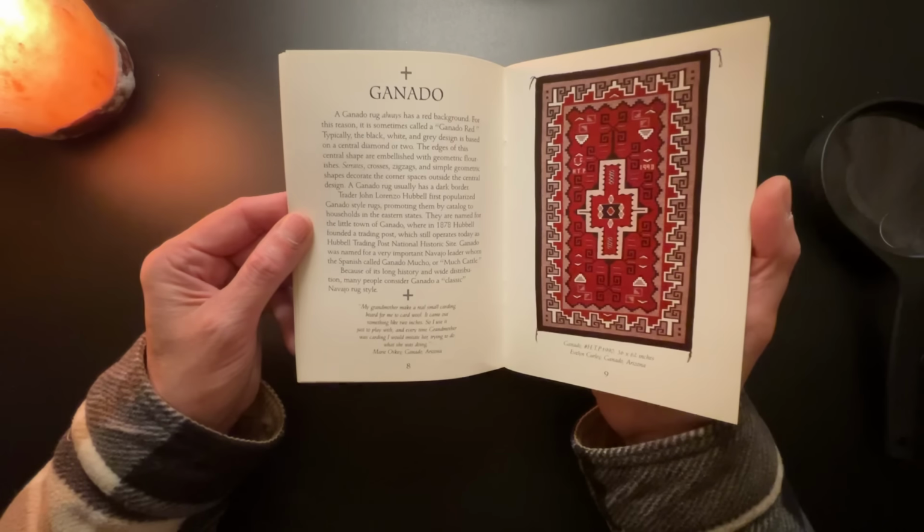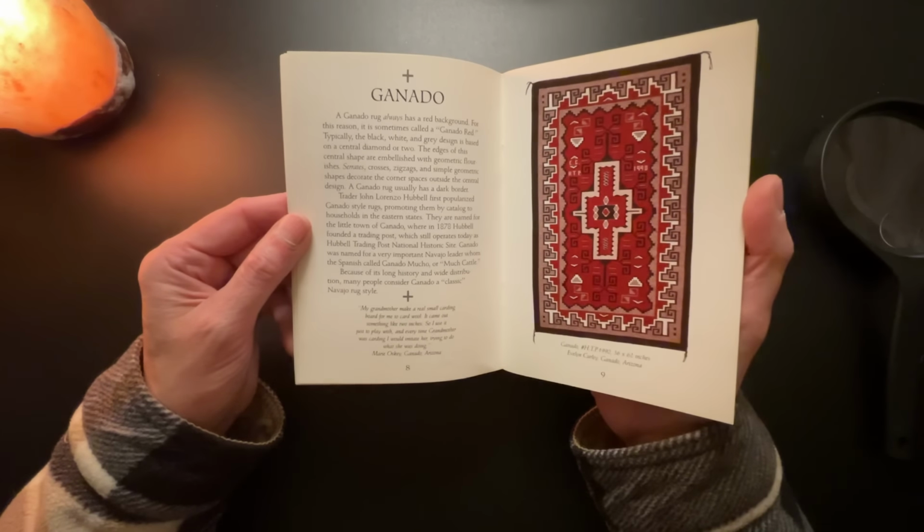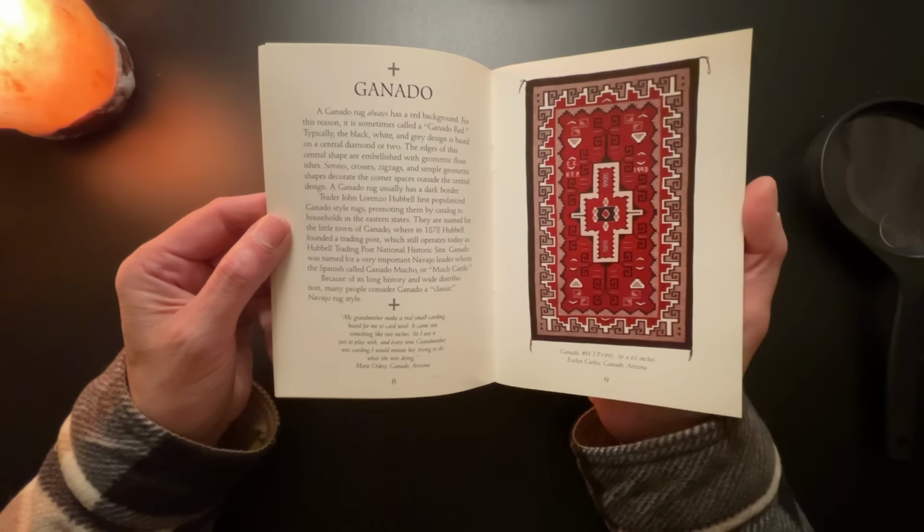Because of its long history and wide distribution, many people consider Ganado a classic Navajo rug style. It's beautiful.